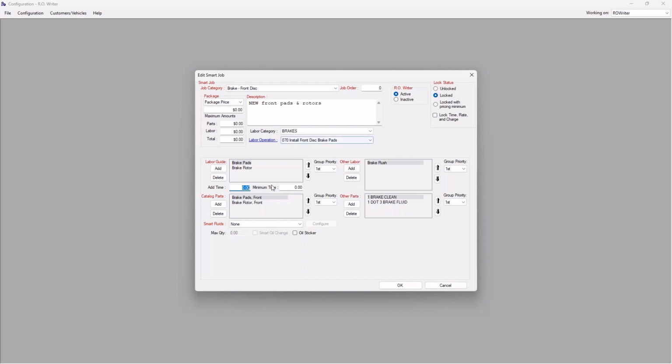You can also put a minimum pricing in. You can put a package price in if it's something that you package price. You can even lock it with a minimum. So if you don't want anybody to be able to go lower than what it is, you can set that minimum price so nobody can go lower, and you can lock it so they can't change the time or rate or charge.